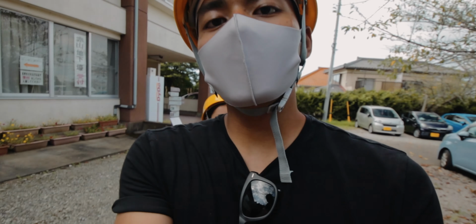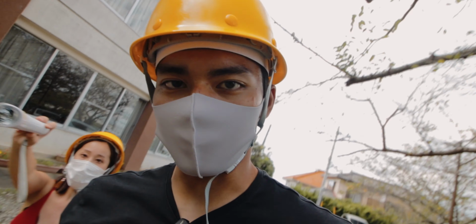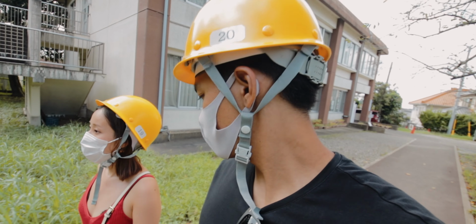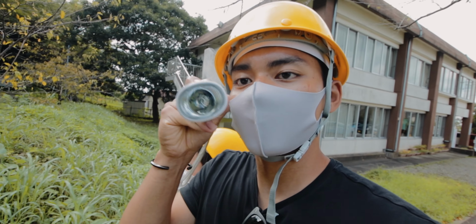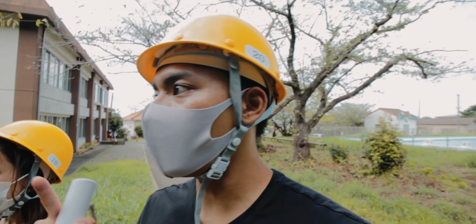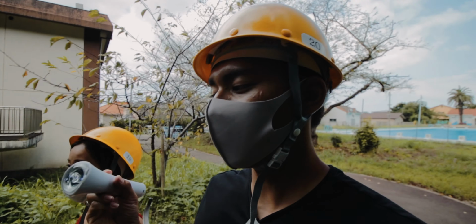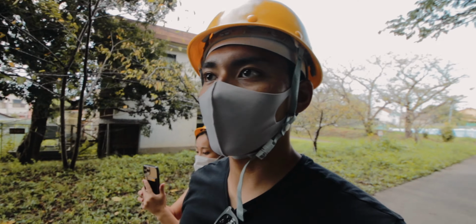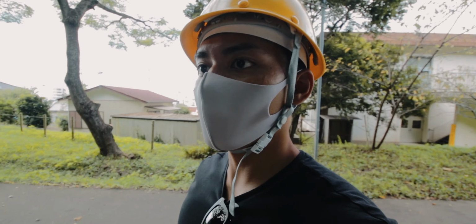Our next location is a cave. I don't know what it is with us and caves, but we love it. We got a torchlight to navigate us through the cave. It's not actually a cave, it's a bunker that has been used for World War II. Apparently, Americans came from the east side of Japan, so they made this bunker, and now we are going to explore.